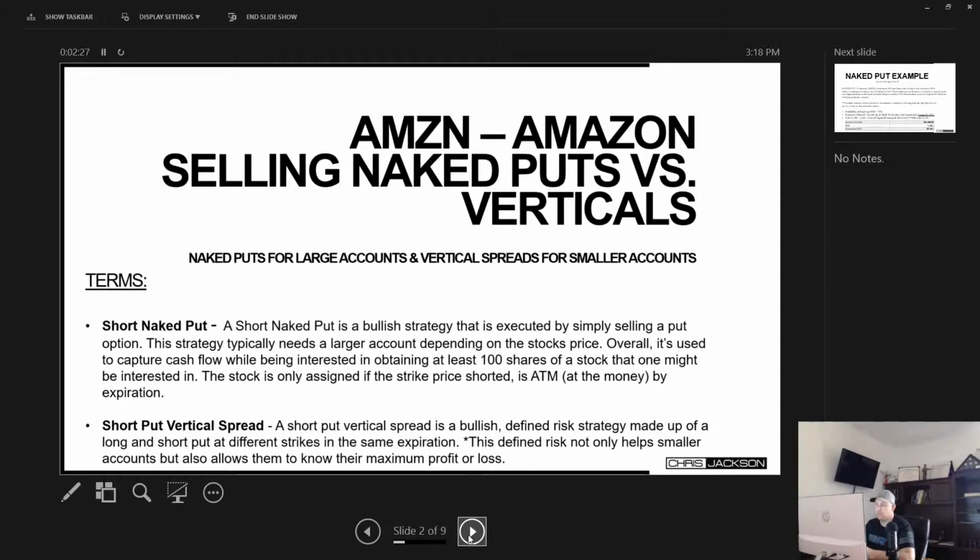A short naked put is a bullish strategy that is executed by simply selling a put option. This strategy typically needs a larger account depending on the stock's price. Overall, it's used to capture cash flow while being interested in obtaining at least 100 shares of a stock one might be interested in. That 100 shares is because a stock option is one contract, and theoretically it's 100 shares worth. Okay, so the stock is only assigned if the shorted strike price is at the money by the time expiration comes around.